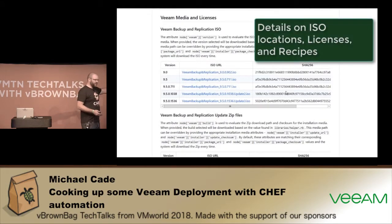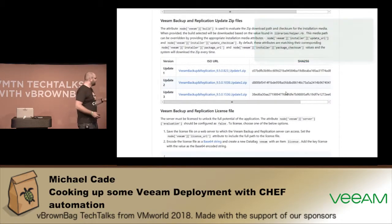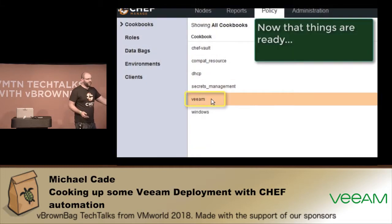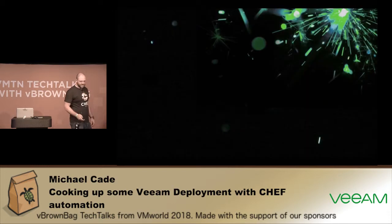So the ISO files are there and they're linked, and we can also go and get the license file. So you drop the license file. If you don't have a license file in that data bag, then from a Veeam point of view, we just install the free version. So you can still play around with it in your lab, and it will still allow you to protect virtual machines in there, but it will just be the free version. But there's still a lot of functionality in there.